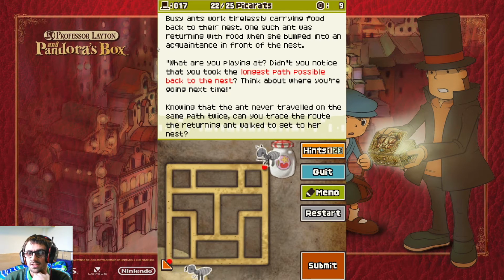Busy ants work tirelessly carrying food. One such ant was returning. She bumped into an acquaintance in front of the nest. What are you playing at? Didn't you notice you took the longest possible path back to the nest? Think about where you're going next time. Knowing that the ants never travelled on the same path twice, can you trace the route the returning ant walked to get to her nest? I can start here as well, actually. That might make things a little bit easier.